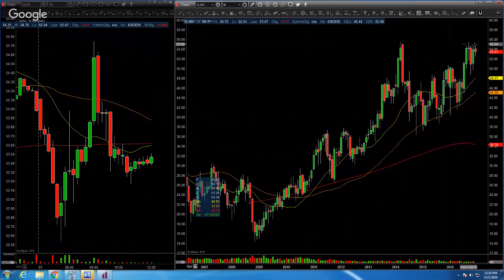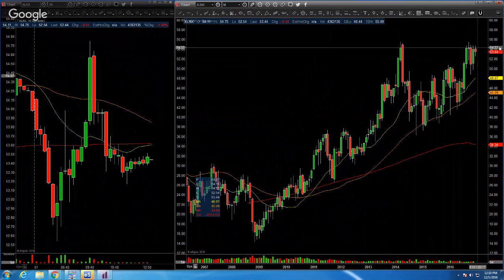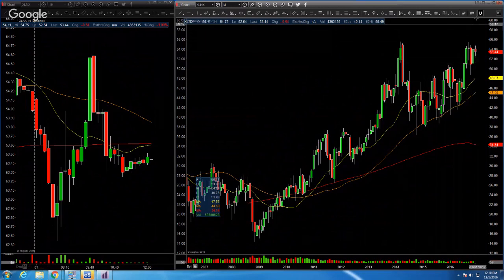Not bad. I guess if you wanted to short this one, short it. If you get past 58, 60 bucks, you're just going to have to say thank you. If you did 100 shares, 200 shares, you get 3, 4 bucks, you take the 800 and get out. It goes up 800 in your face and you get out.